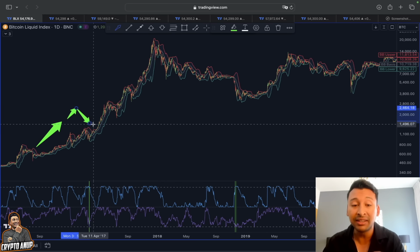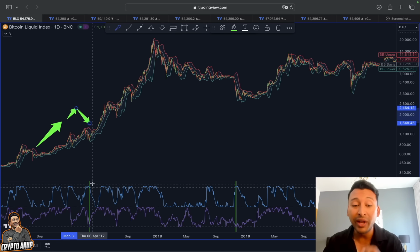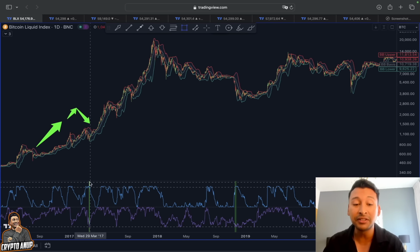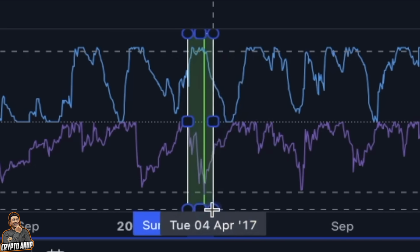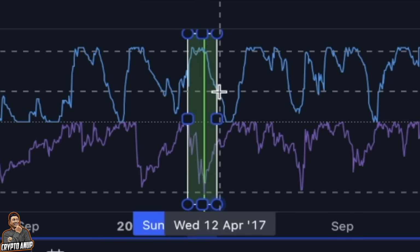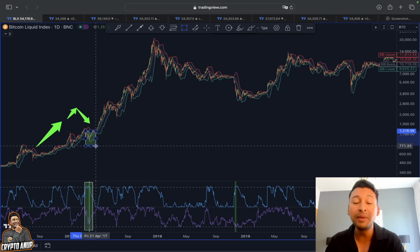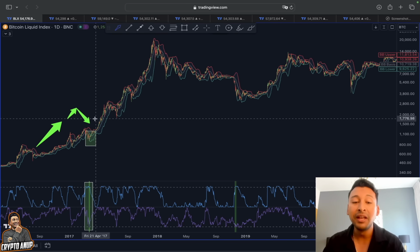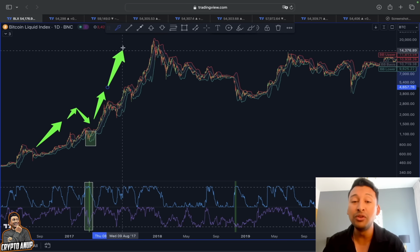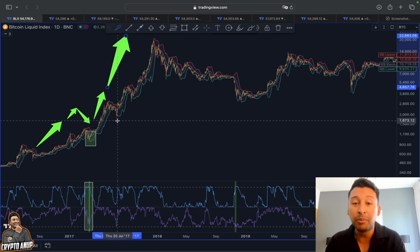If you look at this from 2017, when the price of Bitcoin dropped all the way around $877, $816, that is when this indicator to the downside gave us a confirmation. Whenever you see this vertical green line appearing in our indicator, that is the area where we have a bottom, and that could be one of the best areas to buy Bitcoin. And you know what happened after that? The price of Bitcoin went completely parabolic.